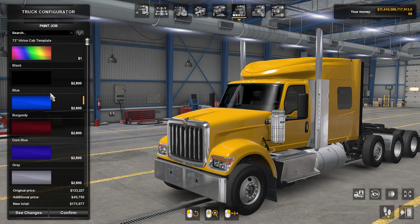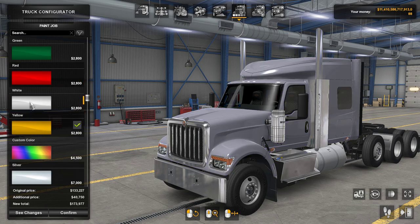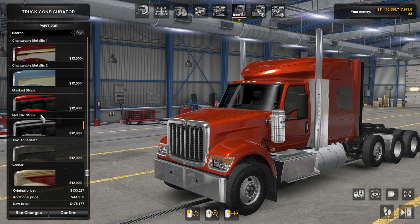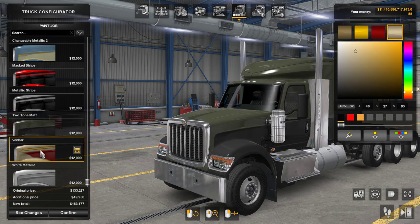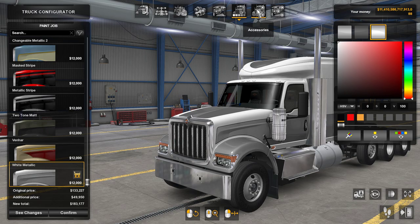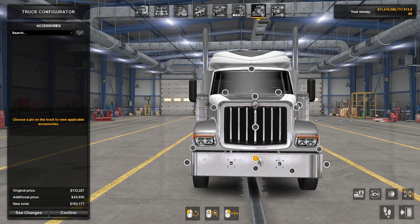You have quite a few paint schemes here. Black, blue, burgundy, dark blue, gray, white, yellow. It comes with some preloaded colors that he has thrown in. You have quite a few options for this truck.